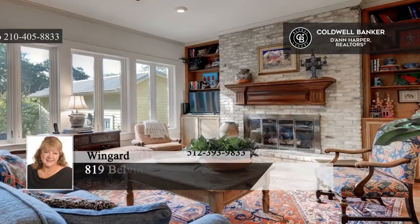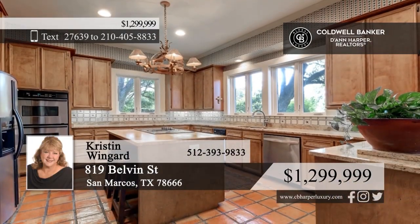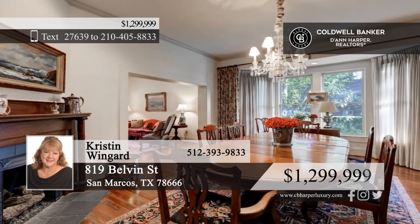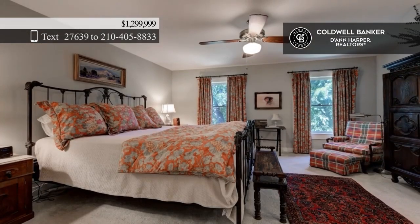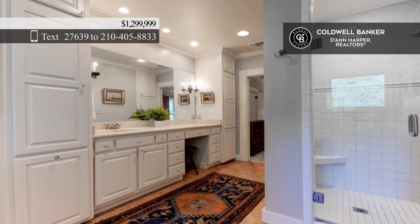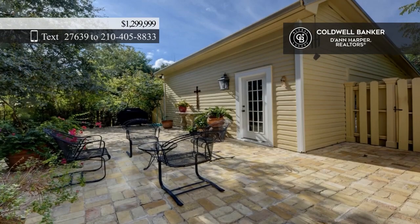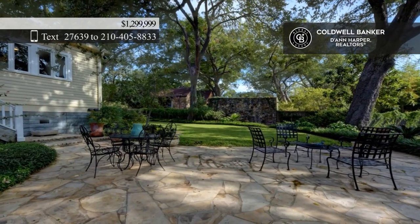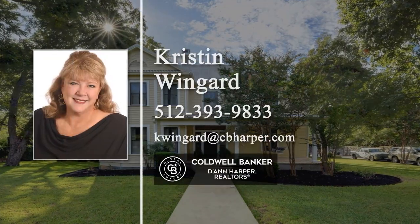Step into history with the Montgomery Pennington home, a remarkable 2-story frame house that graces the National Register of Historic Places. This classic revival-style residence offers an array of original features, including heart pine floors, side and top door panels, and leaded glass in the transom. There are 3 bedrooms and 2.5 baths. The Montgomery Pennington home is not just a house, it's a living piece of history. Buy your dream home today by calling Kristen Wingard.